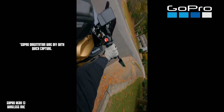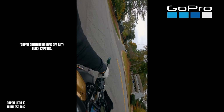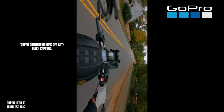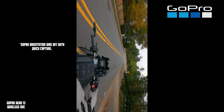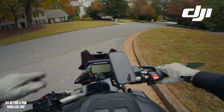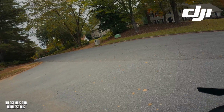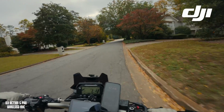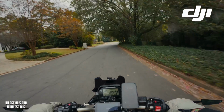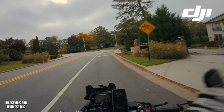Alrighty, this is quick capture test on the GoPro. We are going. Okay. So here's what I did, guys. I know a lot of you guys asked me about the record button. We're doing a quick capture test on the Action 5 Pro with the Bluetooth connection now. Similar to the GoPro, all I did was I had the camera on, made sure the mic 2, which you're hearing me on hopefully right now, was connected.